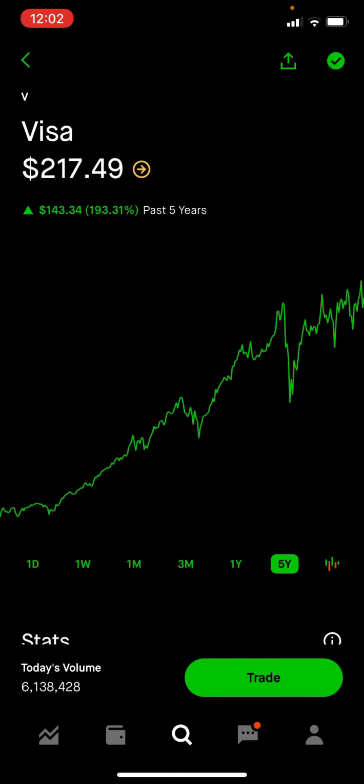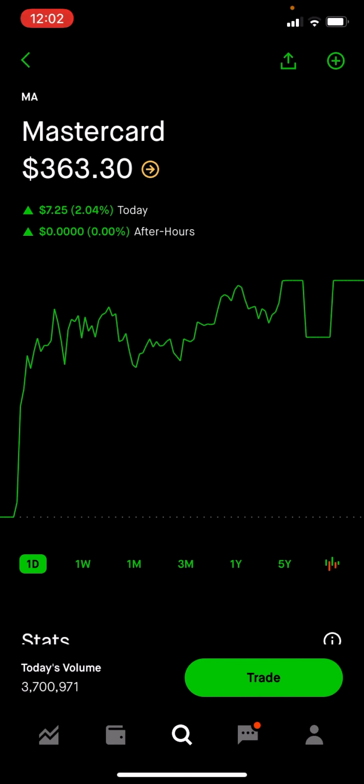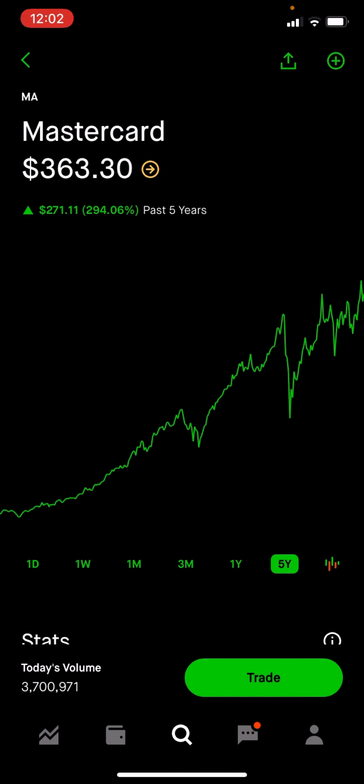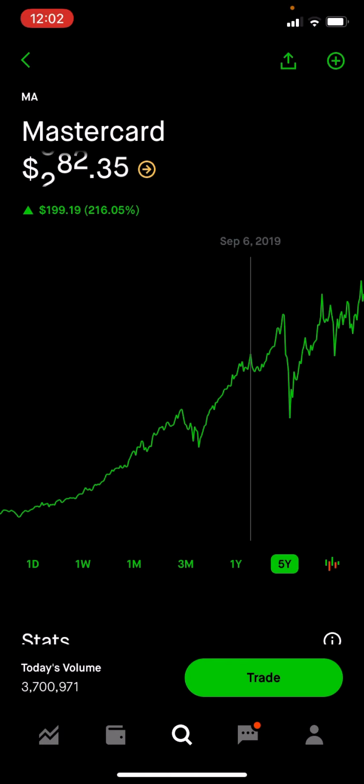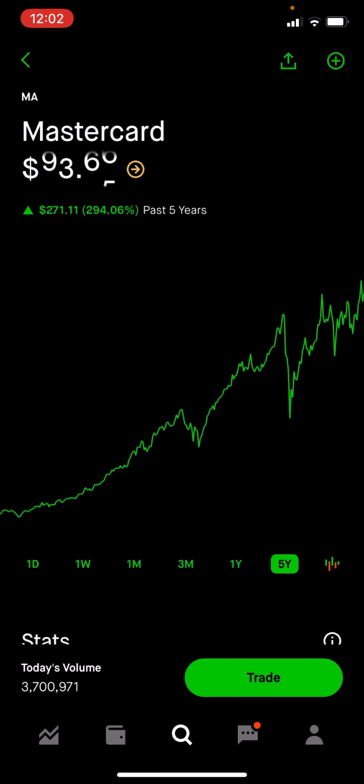Another good example of a growth stock that I also liked to trade back in the day was MasterCard, also a credit card company. They are up over 290% over the last 5 years. So those are some crazy gains. 5 years ago, it was at around $95 per share, and now it's at over $360 per share. So that's like a 4x return. That's $1,000 into $4,000 in 5 years.